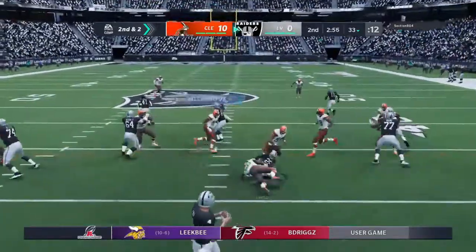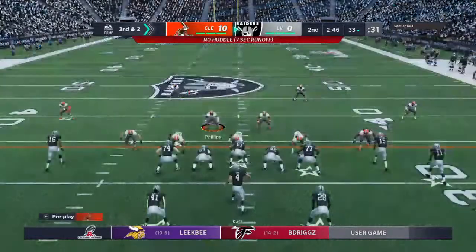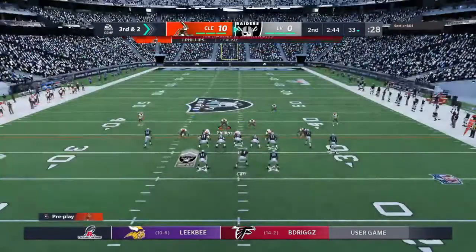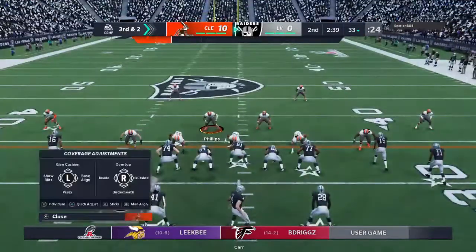Here's Jacobs from the gun. And he stopped immediately there. He got maybe a half yard at most, but officially they'll be left with a 3rd and 2. No gain on the play. Makes it 3rd and 2.